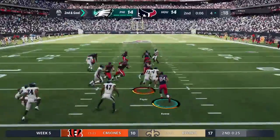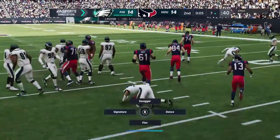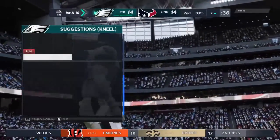Out of the gun, Watson. He rifles one that's intercepted. Picked off by Jordan Poyer. And his guys have got it back at the closing stages of the first half. They'll take over 1st and 10 at their own 7-yard line.